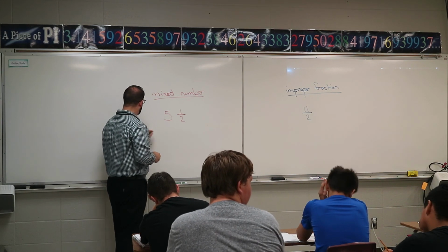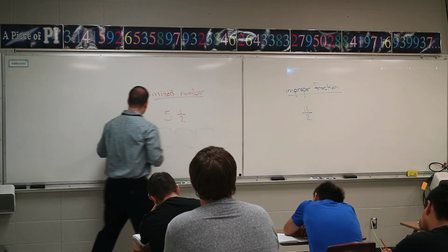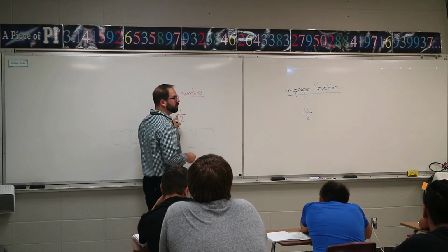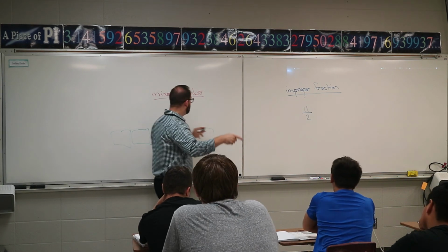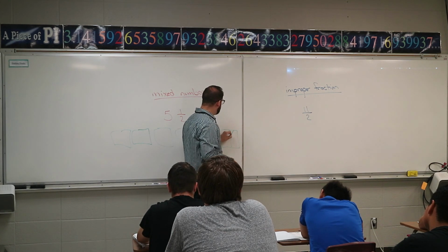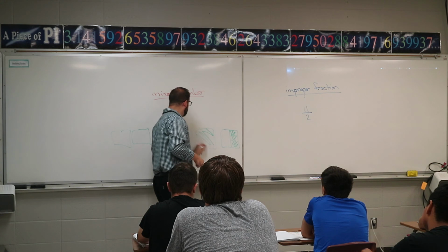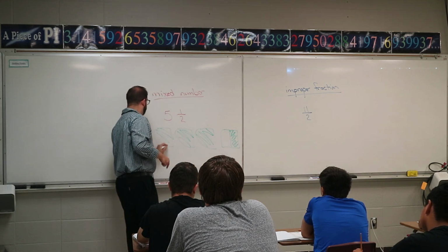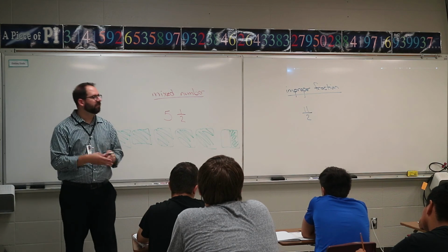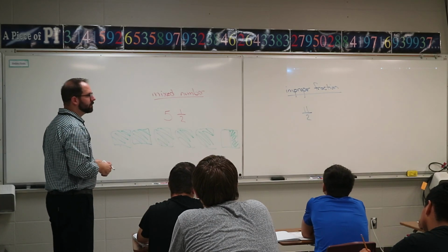So here's a pan, here's a pan, here's a pan, a pan, and a pan, right? You had 5 full pans. The last pan, which is technically the 6th pan, only has 1 piece out of 2 in it. 1 piece out of 2 is left in that. Now these pans are full pans. I'll just shade them in. That's what you're looking at. 5 full pans and a half left on the other, 1 out of 2 pieces.